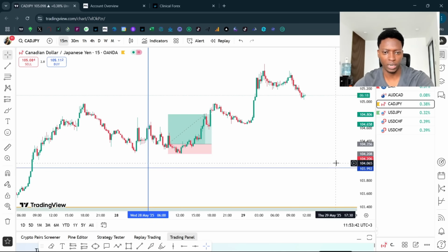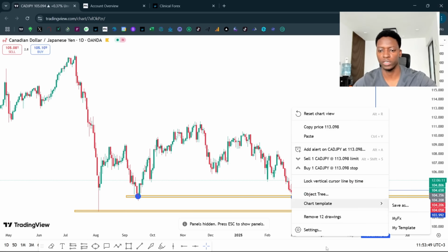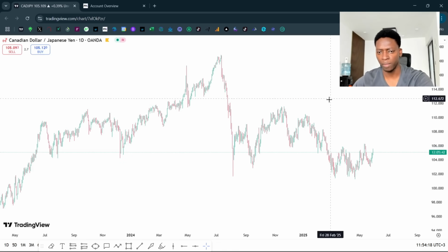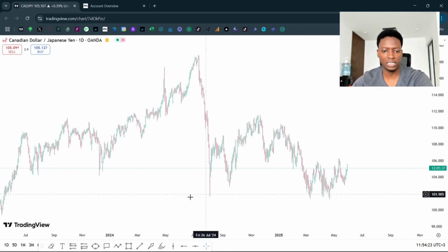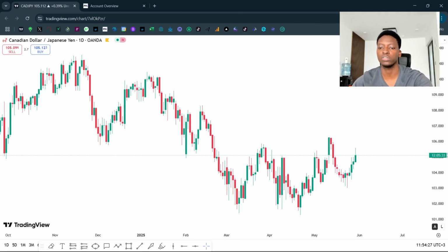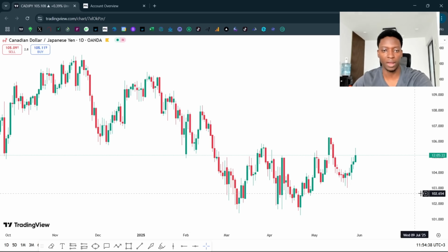On to the trade breakdown. I'll start with CAD JPY on the daily time frame. Then let's just remove all the drawings to make sure the chart is very clean. This market was in a bullish trend sometime last year, but then it's been dropping for a significant period of time. But the thing with my strategy as an intraday trader is I only want to focus on key levels and look for those short-term moves. So even though the market can be selling for the last 2 or 3 months, it's still possible for me to find an opposite trade and make money from it.